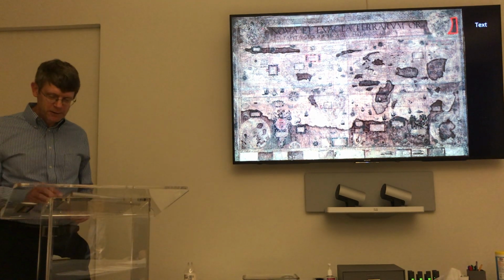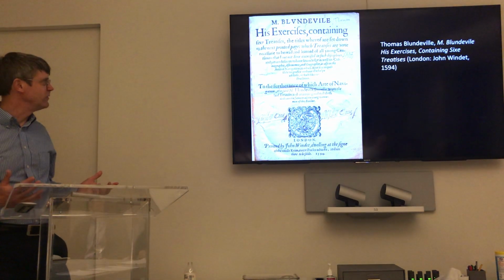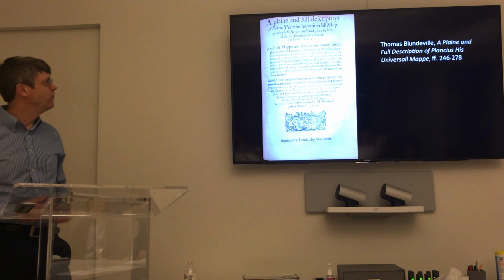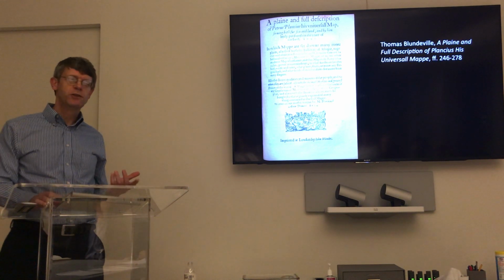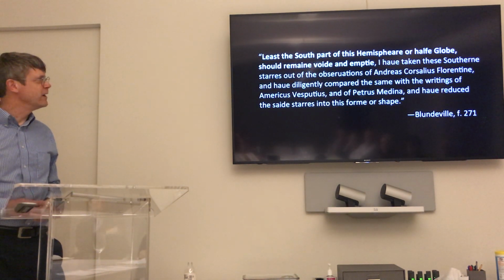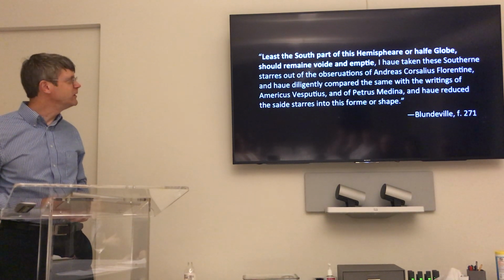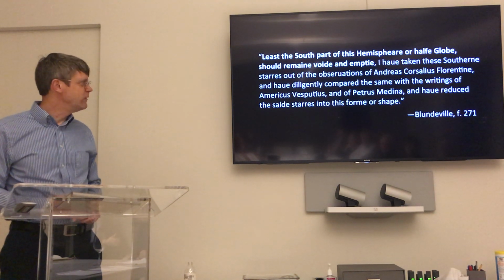So reading the text would be a challenge, but by a remarkable coincidence, Thomas Blundeville wrote a book, his Exercises, in 1594, so two years after the publication of the map, in which he translates all of the text on the map. So part of the book is titled A Plain and Full Description of Plancius' Universal Map. And so fortunately he translates for us the Latin text on that part of the map. And his translation reads, "Lest the south part of this hemisphere or half globe should remain void and empty, I have taken these southern stars out of the observations of Andreas Corsalius Florentine and have diligently compared the same with the writings of Americus Vespucius and Petrus Medina and have reduced the said stars into this form or shape."